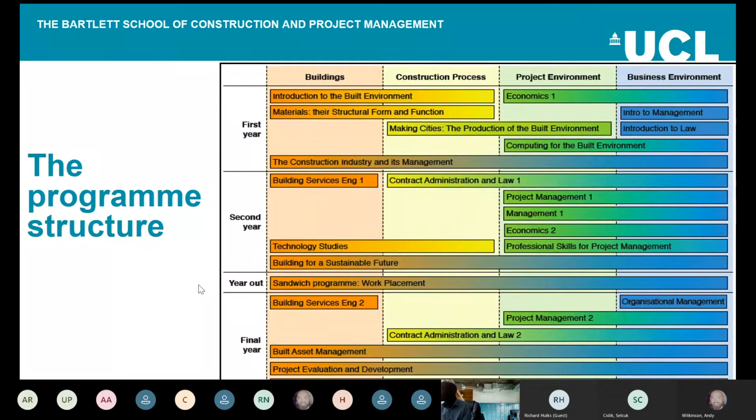And my colleague Chuck delivers that module on professional skills for project management, not building services. So the final part, which is the business environment, looks into organizational management, introduction to law, and management.